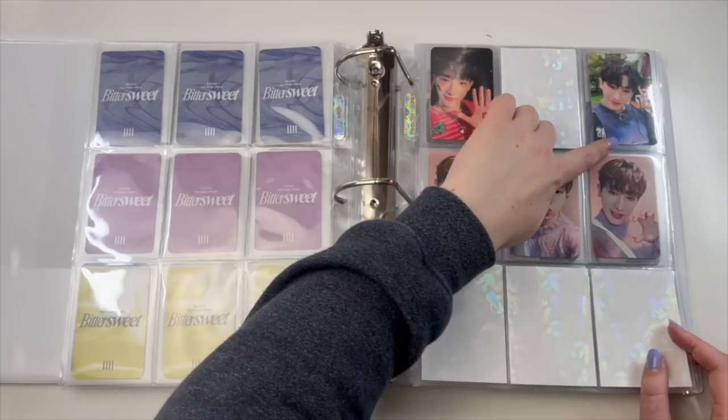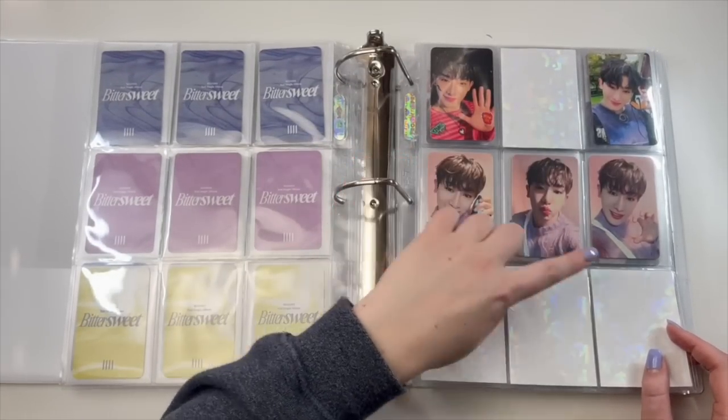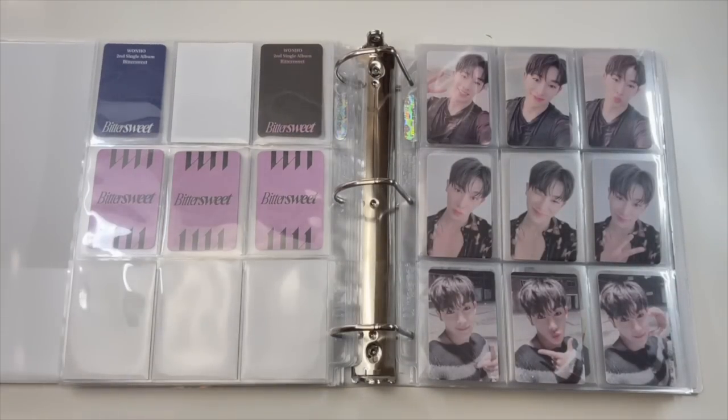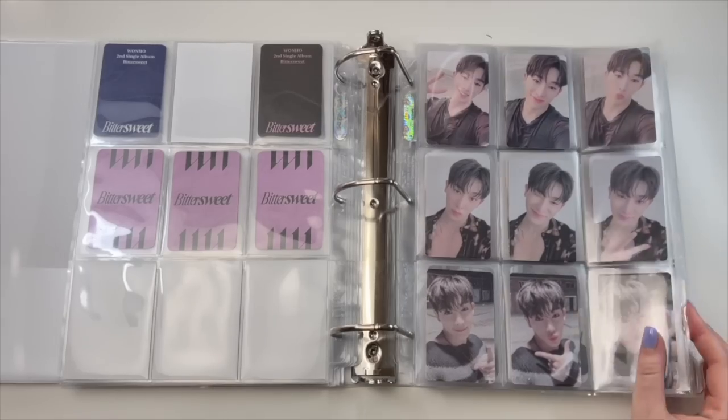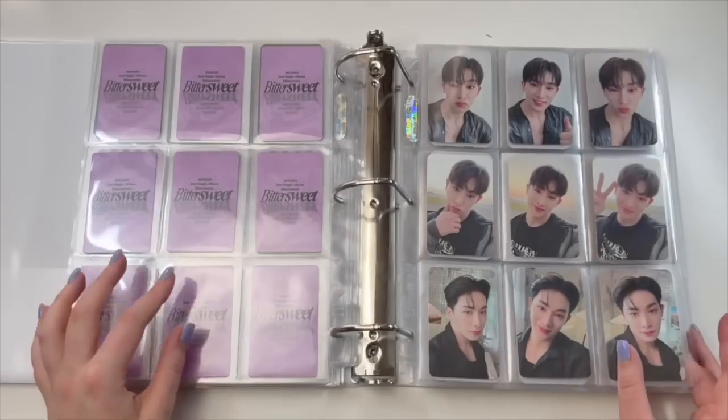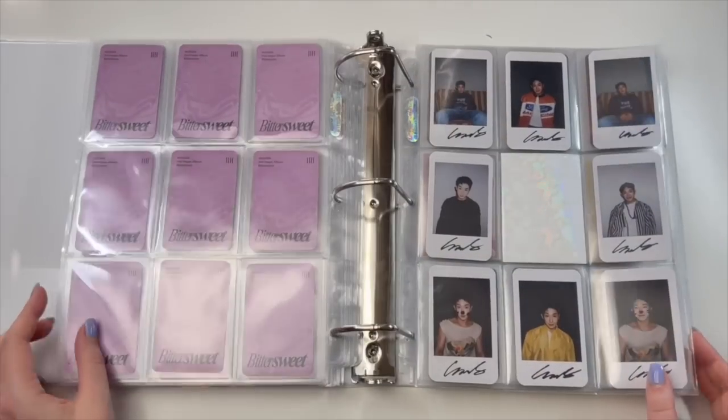So yeah, these are 2 of his broadcast cards. I would like to get the other 2 at some point. Wonho broadcast cards actually aren't that expensive, so I would like to get those. And then lucky draws. The second round of lucky draws.